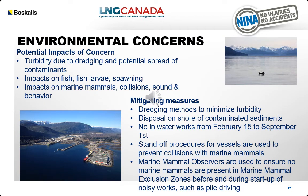Environmental concerns. Potential impacts of concern are raised turbidity due to dredging and potential spread of contaminants, the impacts on fish, fish larvae, and spawning, impacts on marine animals due to collision and sound.